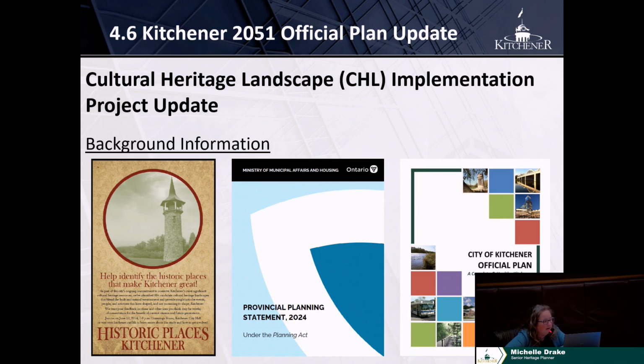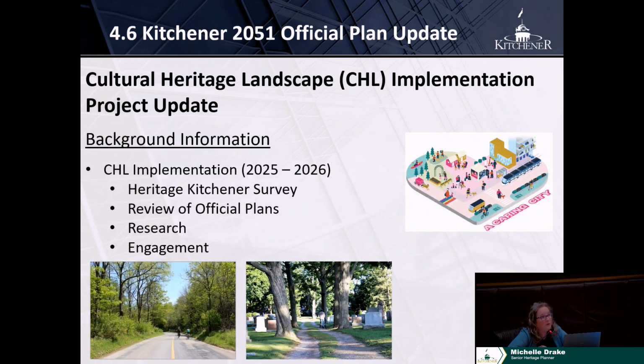And then between when the study was approved in 2015 and where we are today, 20 of the 55 cultural heritage landscapes have been added to the existing map 9 of our official plan, which is a map that shows the cultural heritage resources. So then what has happened between essentially this year and moving into next year is this ongoing body of work to continue to implement the findings of the original study.